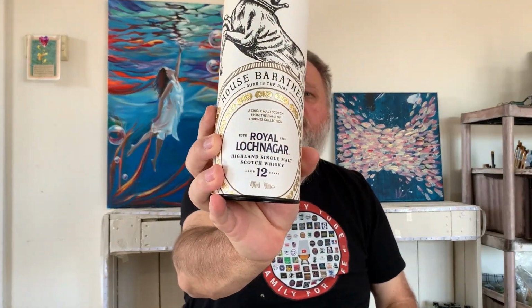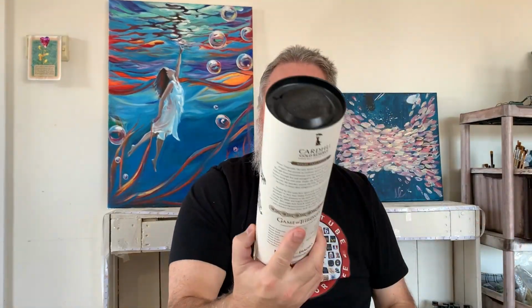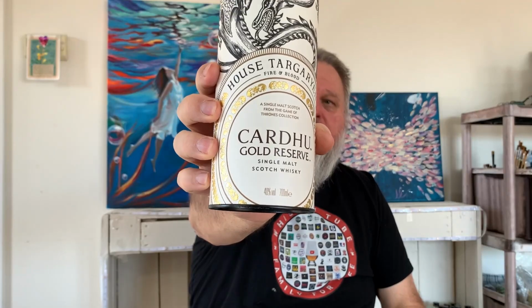I've got so many more left. I'm not sure if I'm going to go through everything. I have the Royal Lochnagar Game of Thrones, really nice one. I have also another Game of Thrones, the Cardhu Gold Reserve at 40% ABV. It was a little bit of a novelty idea. One of them my son bought for me as a gift.